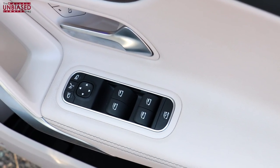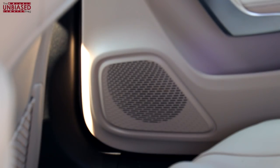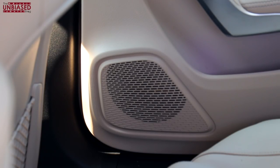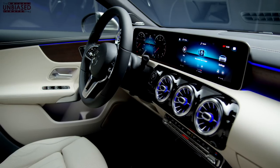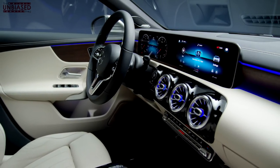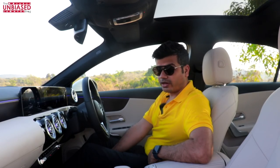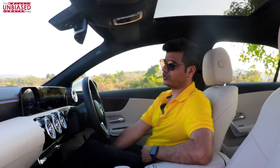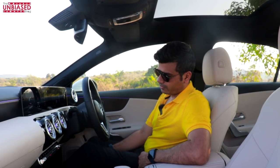Yes, you do not get the Burmester audio option in this segment, but again, a good sounding experience. We tried it with the radio and connecting our iPhone with it, and it was really great sound. Again, no complaints there. In terms of seat comfort, they're really comfortable seats, really spacious. You don't feel cramped, and you get a lot of under thigh support, and you can even extend it further. It's manual though, you just need to pull it out, but you still get a lot of support here.